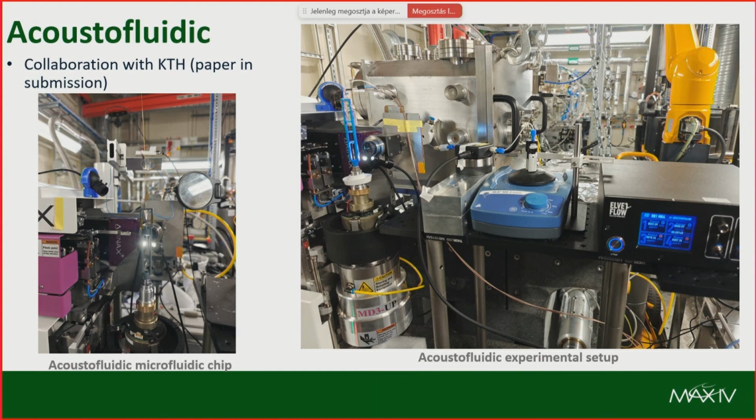So we use ebb and flow pumps to flow. The sample is in this DIY anti-settler, and we have a flow monitor so that we know how fast we are flowing. And this is where the chip itself is. The piezos that give acoustics are positioned here, and down here on the table is what controls them.